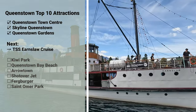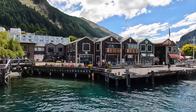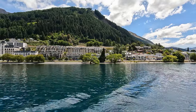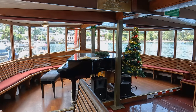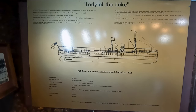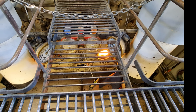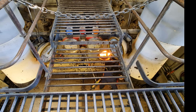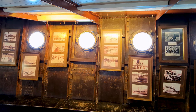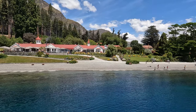TSS Earnslaw Cruise. The TSS Earnslaw is a 1912 Edwardian twin screw steamer based at Lake Wakatipu in Queenstown. It is one of the oldest tourist attractions in the area and the only remaining passenger-carrying coal-fired steamship in the Southern Hemisphere. The TSS Earnslaw has carried many famous visitors, including Queen Elizabeth, Prince Philip, and even President Bill Clinton.